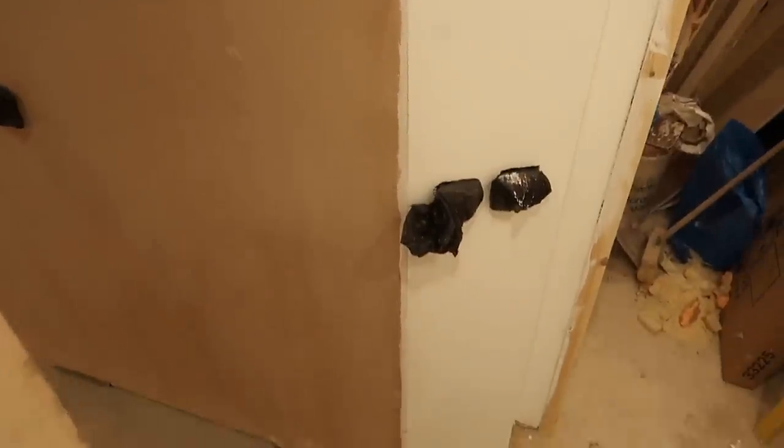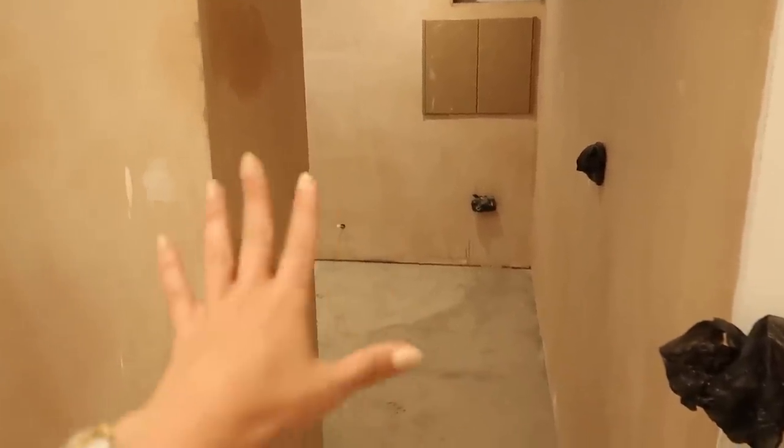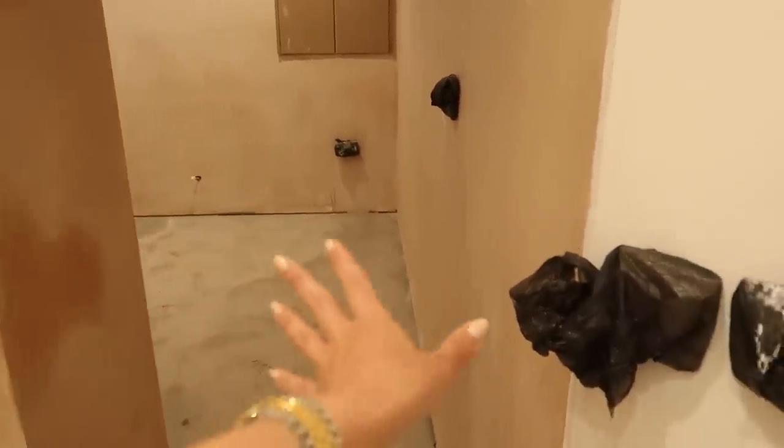We decided, as you can tell, to keep this section open here into the utility room. Just keep it nice, because it's quite a narrow frame. Rather than box it in, let's just keep it as an open, flowing system.